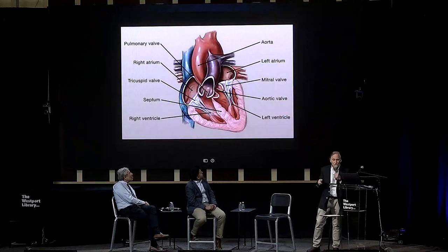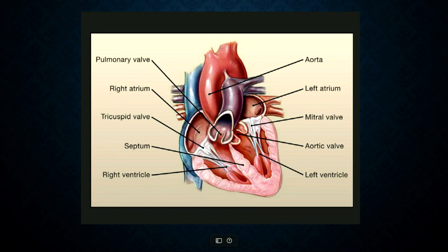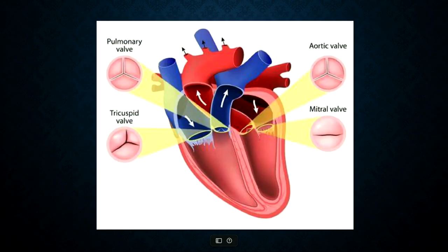So you can imagine if things go wrong. The valves themselves look a little bit like this. They're not like little doors that I drew. They're much more elegant. And they're made of very thin but very tough tissue, and often they're tethered to the heart, so when they do close, they don't overclose, they don't swing wide open. But it's a very nice system. Everything works in a system to make the blood go forward.